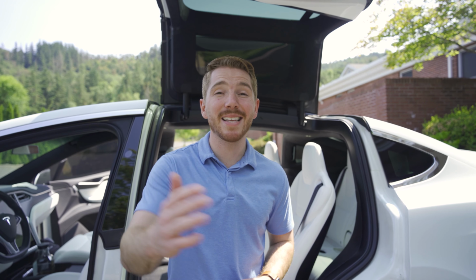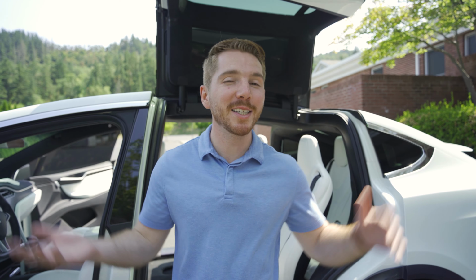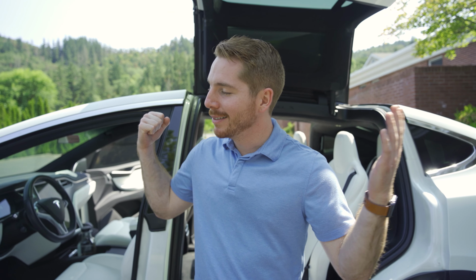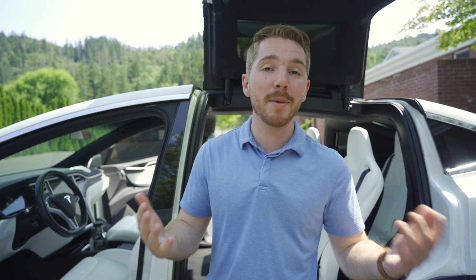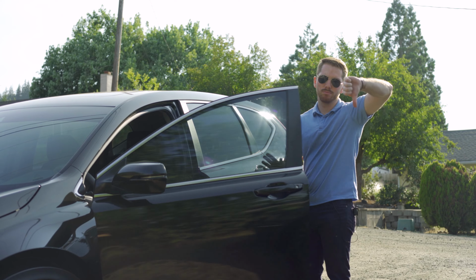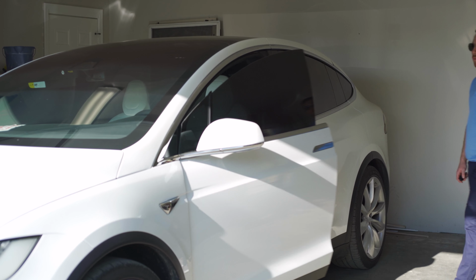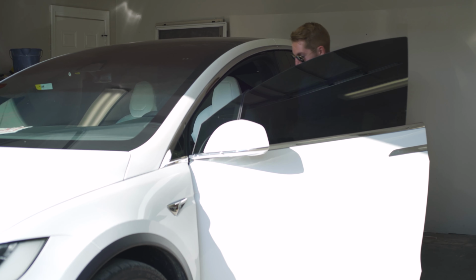Bottom line is that the Tesla Model X performance model with Ludicrous Mode was my dream car, and still is. I am so blessed to have this vehicle. I mean, it's just an awesome piece of technology. Whenever I hop back in my old Honda CR-V, it literally just feels like I'm driving like a primitive weed whacker around town in comparison to the Tesla Model X.